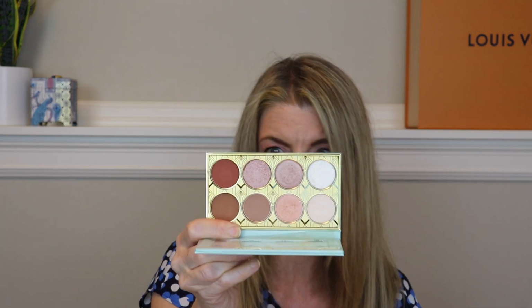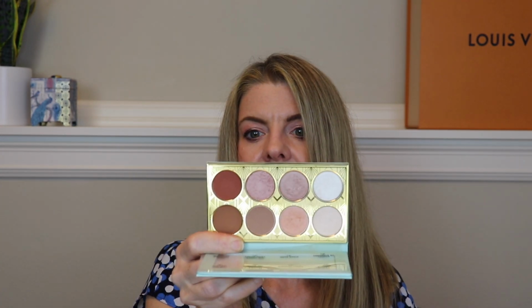I only have 2 MAC palettes. I got both of them at Nordstrom during the sale. This is from this year's sale. This is the View from the Top Eye Kit in the Light. We did have a weekend away. I took this palette. It's beautiful, easy to work with, love it.